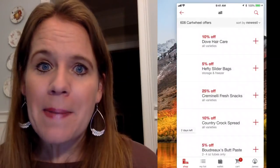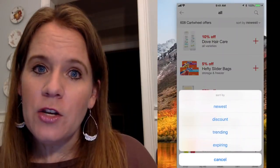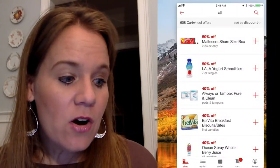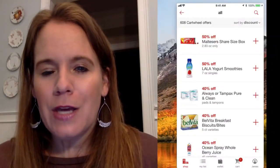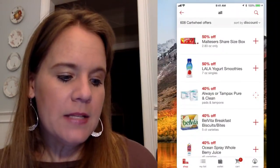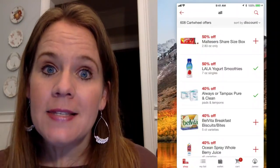So we want to click on the dog. This is my pattern. This is what I do when I open it up. Click on the dog, and then in the right-hand upper corner, instead of sorting by newest, let's sort by discount. Show me the good stuff. I don't want to see everything. I want to see the best. There are over 600 Cartwheel offers right now, and going through them on your phone, it's going to be impossible. So give me the 40%, give me the 50%. When I see them, all I need to do is click the plus sign and they're loaded. So we just change that to a check mark. These are your own sales.